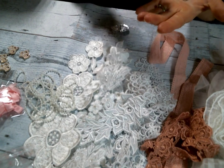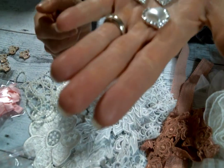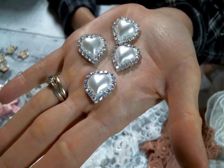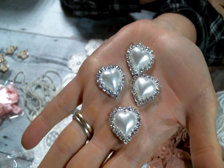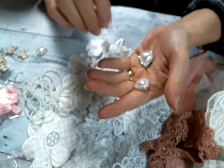And of course, I needed more heart bling in my life because I go through it so fast. So I got these beautiful pearl hearts surrounded by rhinestone because they're gorgeous and I love them and I want to put them on all the things. So that is my haul and design team project for the month of July.